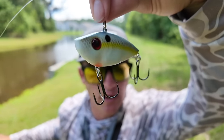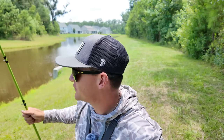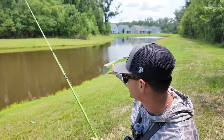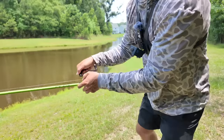There we go, old red-eye shad in the sexy shad color. I'm telling you, that's perfect for today, guys. Let's go ahead and make some casts around here. There's a big pipe right here that I've lost some big fish in the past, also caught some really good ones on. Then at the far end of the lake, there's a lot of big fish that stack up. So let's start casting.